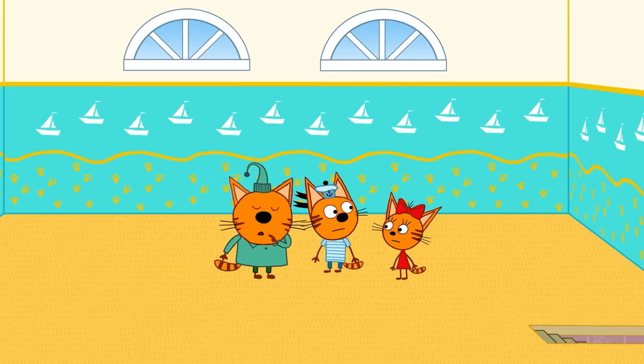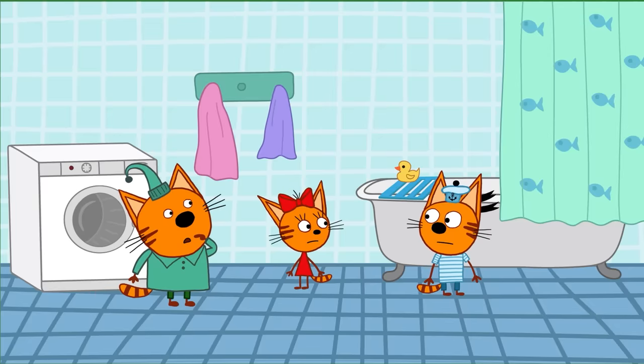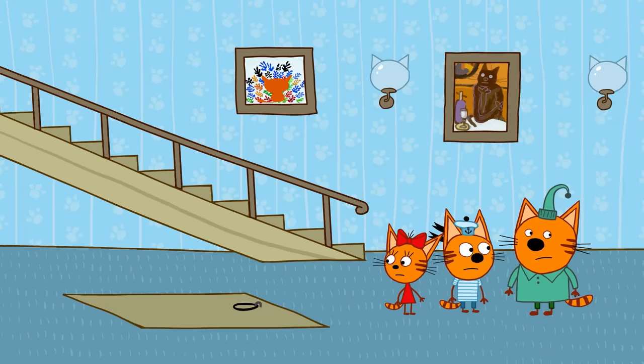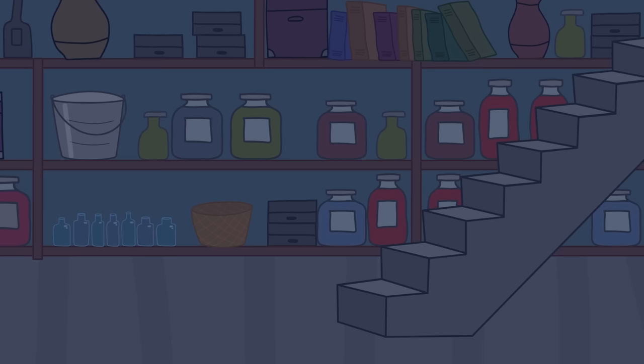The kittens looked all over the house, but they didn't find the box. Where could they hide a box that big? We've looked everywhere in the house. Not down there.